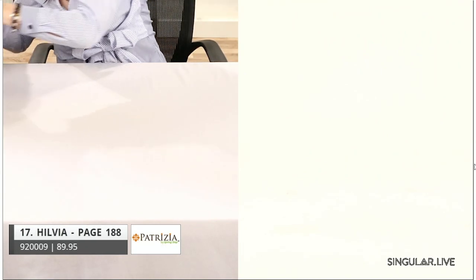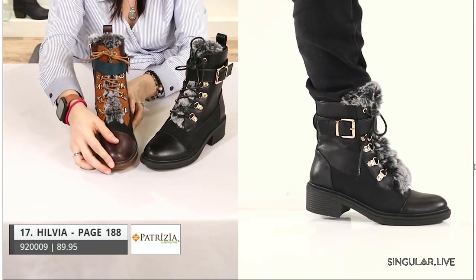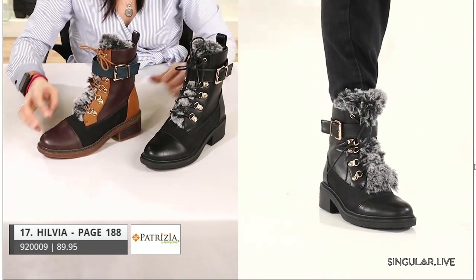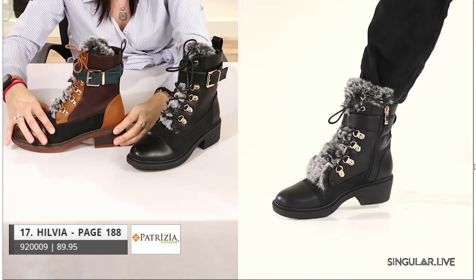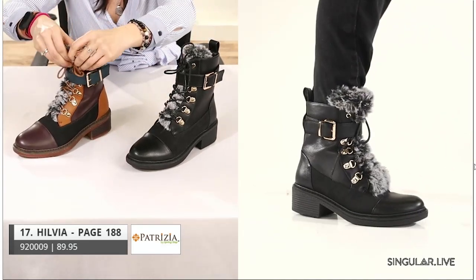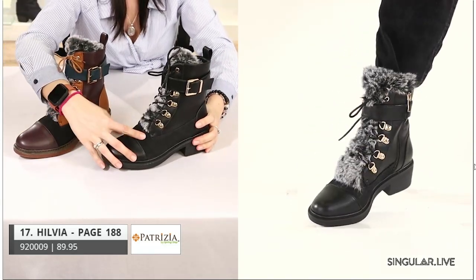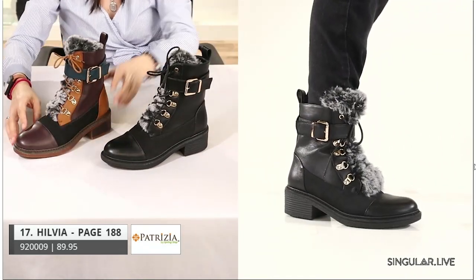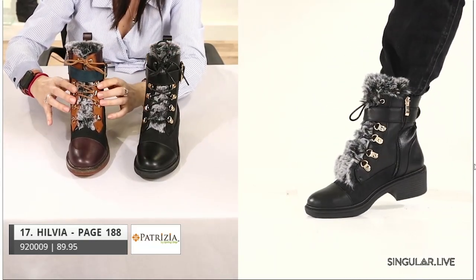Going to the next style is Hilvia. You know this girl very well. She is very special. Years before she was on the top of the top 10 sellers. So you can see these two versions, this mixed color detailing here, beautiful mixed colors and textures with faux nubuck, smooth, and also this padded, cozy fur tongue here. And also you have it in all black, but playing with different textures with the faux nubuck, the smooth, and also these nice gold metal eyelets.